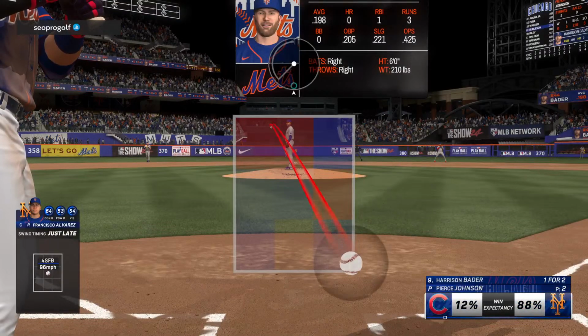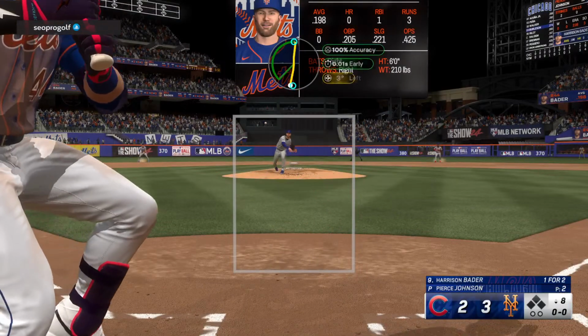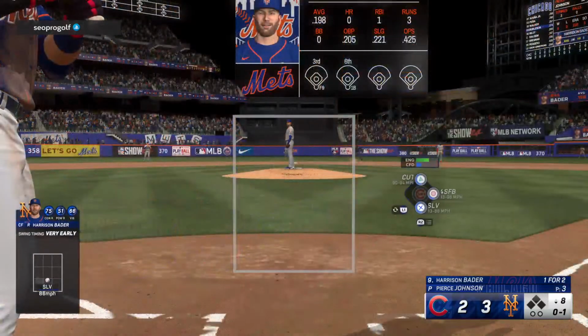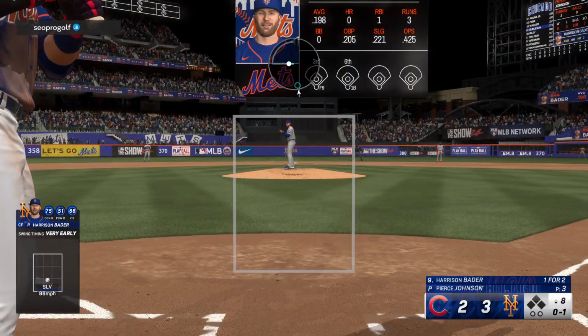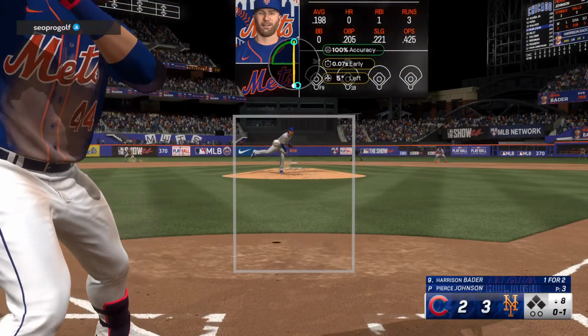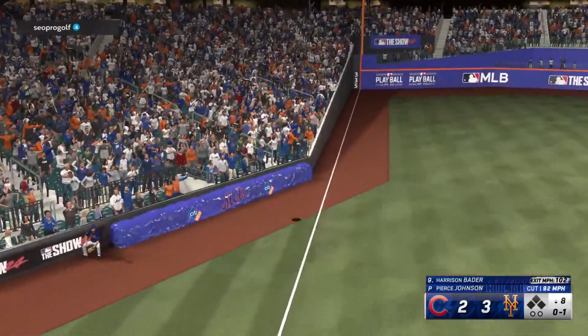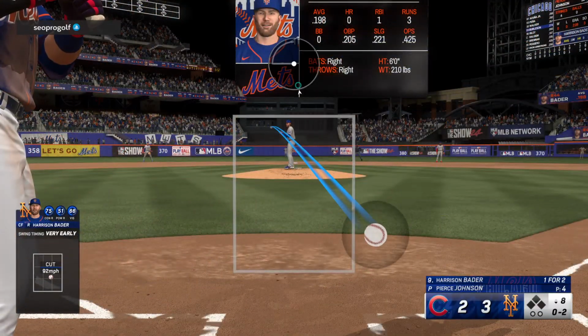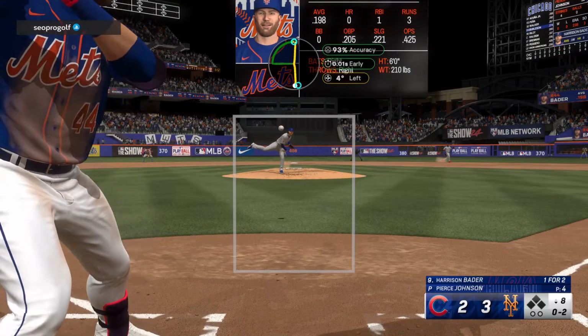Digging in, Harrison Bader. That's a bullet, but it goes foul. Always exciting to see a leadoff home run in an inning. Kind of gets the offense fired up, and you start to expect a big inning. And it's fouled away. Nobody on, nobody out here in the bottom half of the 8th inning.